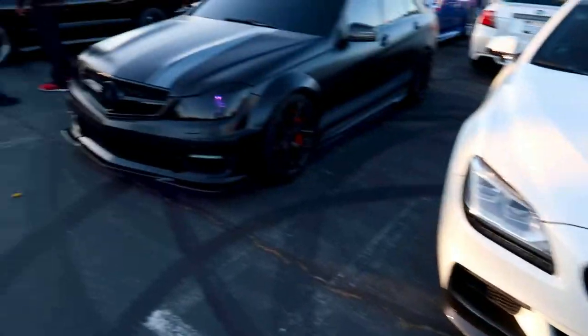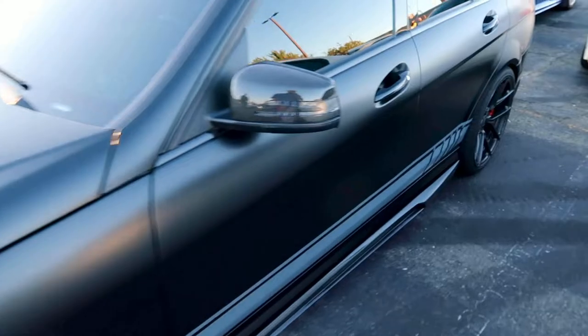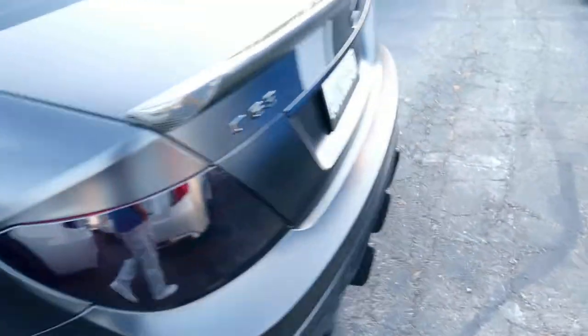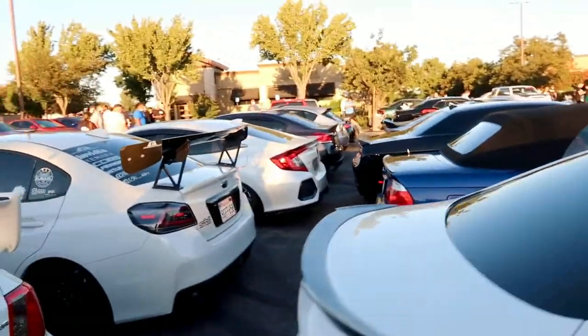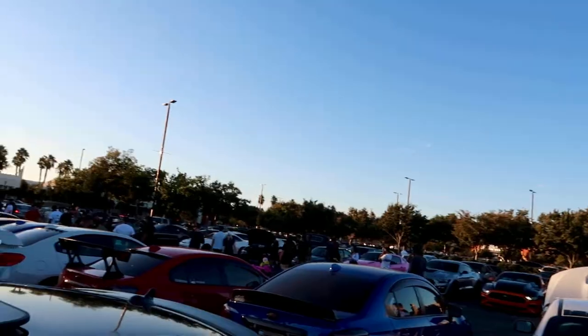Yo, look at this. This one is so nice, the wrap, the wheels, man. This is so nice. The M3. It's crazy cars, guys. I'll park right there, right next to the pink one.